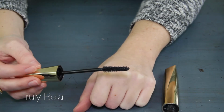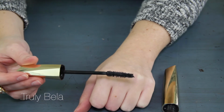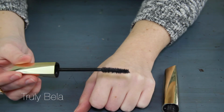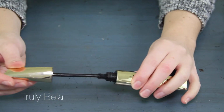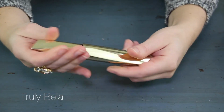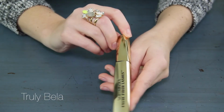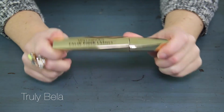This formula was just a little too clumpy for me. It's a lot thicker than I like. I don't want something too watery and thin, but this is just a little too thick. So if you like a thick formula, this is one to actually try. And again, if you like the fibers in there, you could try this one out, but it wasn't a favorite of mine, and I'm gonna give it a toss. It hasn't hit the 6-month expiration, but I'm just not using it, so it's gonna go.